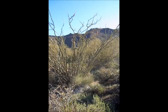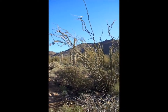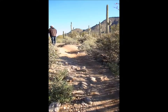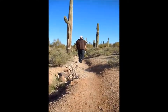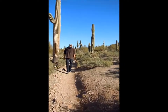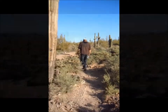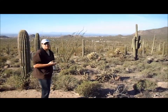Wow, now that's the biggest ocotillo tree I've ever seen. Oop, I better hurry up. Matt's got longer legs than I do. Well, time for a little rest break. Watch the view.